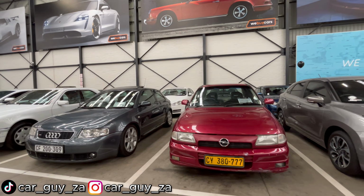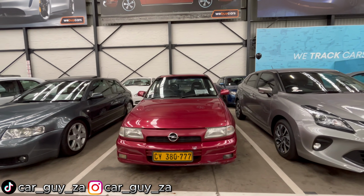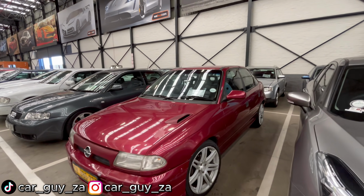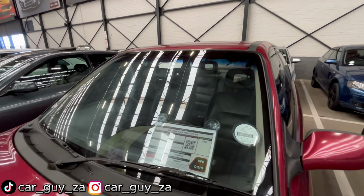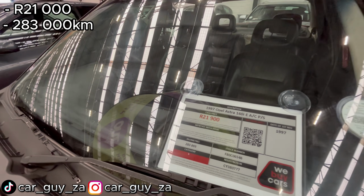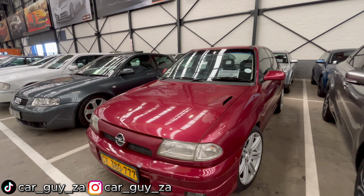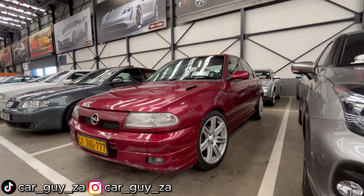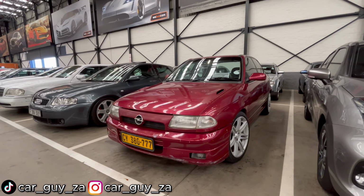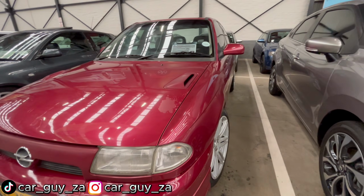So here they have another Opel for sale, and this is a 1997 Opel Astra, and this car is powered by a 1.6 liter 4-cylinder engine, and it is going for 21,000 rand. That is the mileage, category B car. It has a green Decra sticker, and that is because all the tires are different. This left front wheel has excessive play, and the steering is noisy. You will see that the paint on the front bumper has a lot of damage.